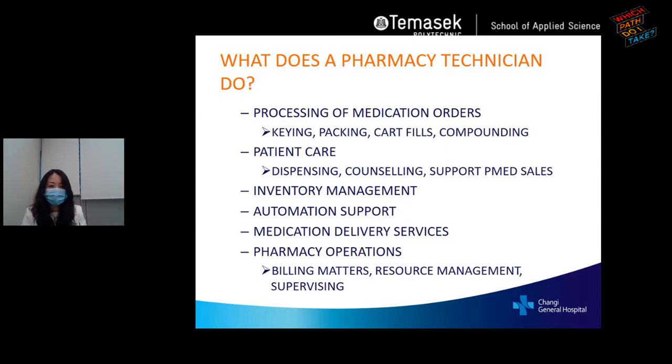To process medication orders, it involves keying of the orders, packing of the medications, etc. And also in terms of patient care, not just the pharmacists, but our pharmacy technicians will be involved in the dispensing of medication and counseling to the patients, whereby they will help to ensure that the patients understand the medications better and also counsel them on the proper use of their medication. Other than that, our pharmacy technicians will also be managing the inventory of the medication by ensuring there are healthy stock levels, and also ensuring that the expiry date is appropriate for dispensing.